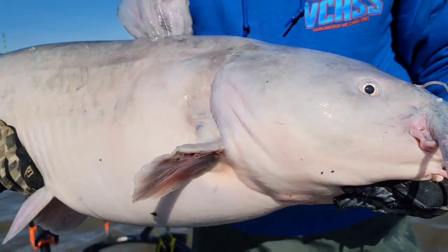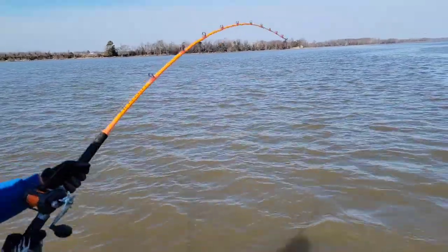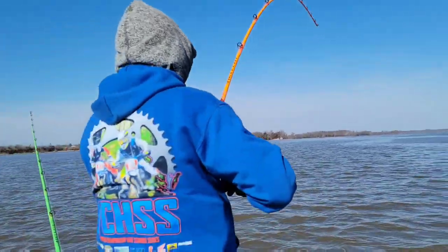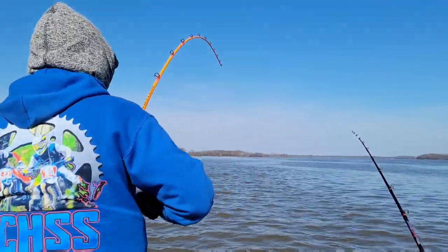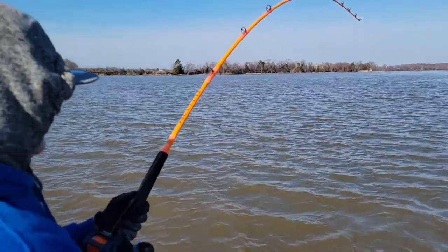Oh yeah, that's a good one. White color. He's been a little bit deeper. There he goes. Crank. Slow pull down, dude. We still got that fish right there in the net. Oh yeah, that's a good one.